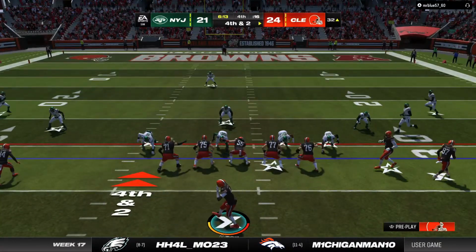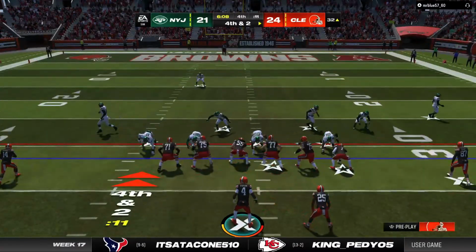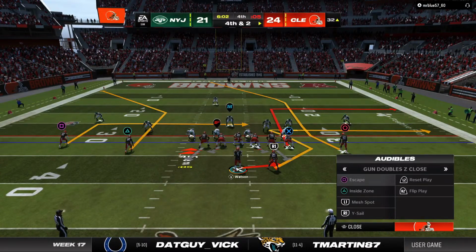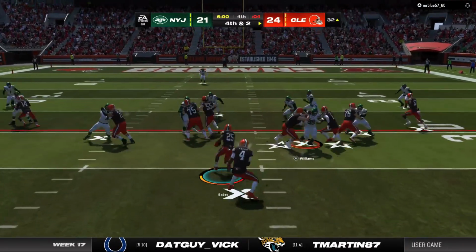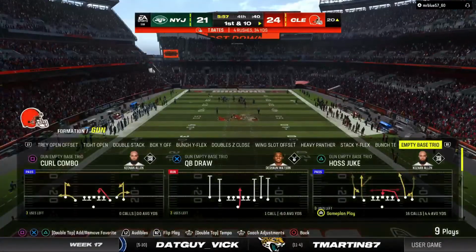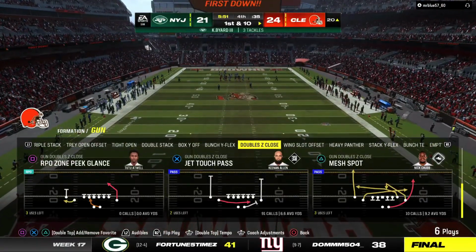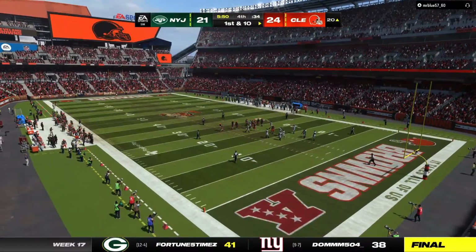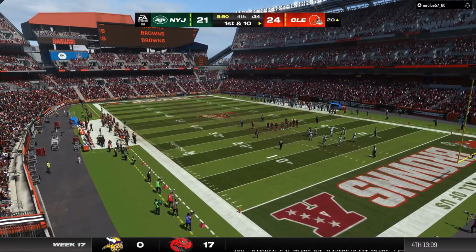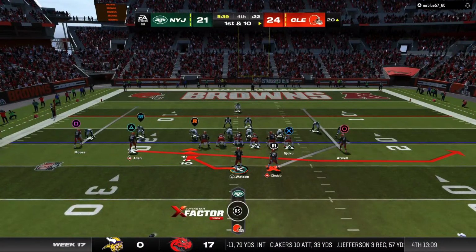An audible here to get a new look. They'll try and run for it. And he works his way free all the way down to the outskirts of the red zone. A big pickup of 12 yards on 4th down to keep this drive from stalling. So the drive will continue. After the conversion on 4th, they'll work from the 20 on 1st down.